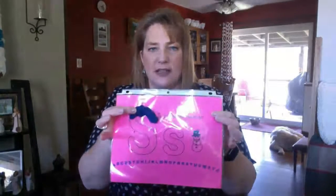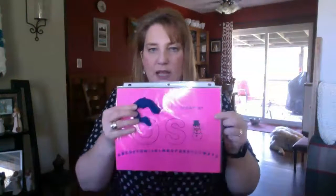You're going to take some and roll it, roll it, roll it, which is really good to strengthen the hand muscles, and make some worms. And you're going to practice filling in all around the letters to make the shape. Same thing, if you can't print off S's and stuff on a big piece of paper, you can write great big letters and use your Play-Doh to form the letters. So that's really helping our hands and we're learning the letters.